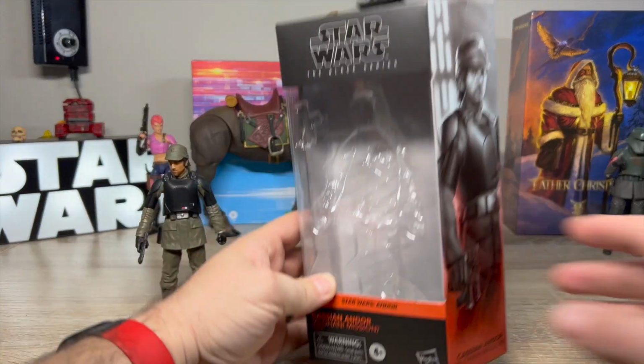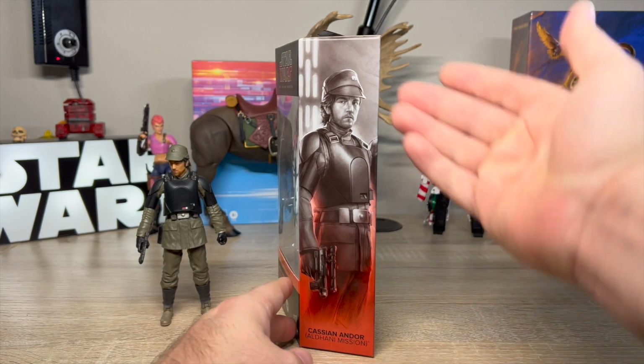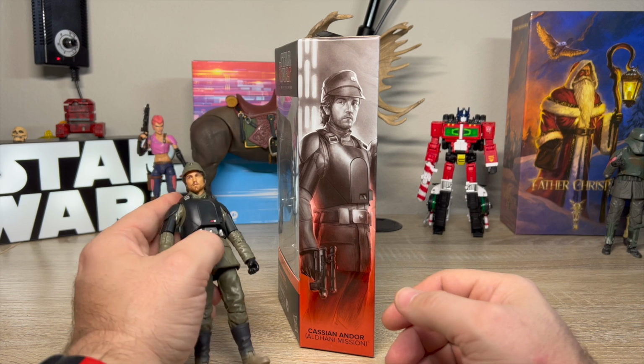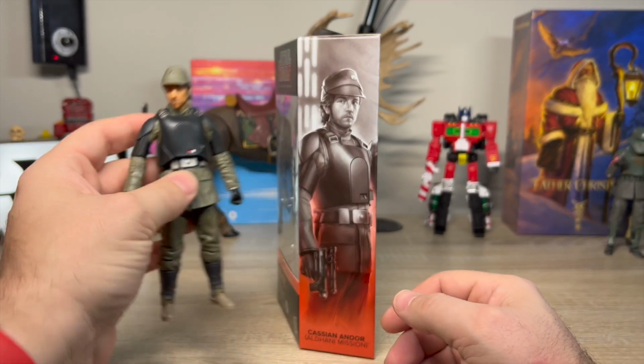So we have the mural on the side. Nice likeness of Cassian Andor. Super nice likeness of Cassian Andor. His face is not shiny, but we'll get into the figure in a bit.